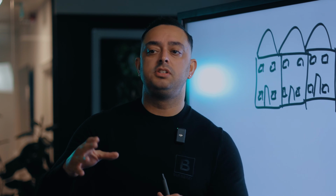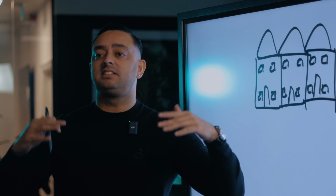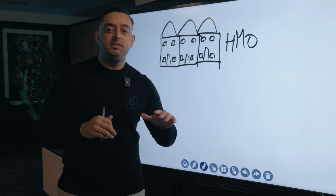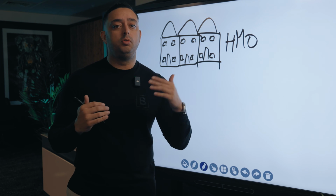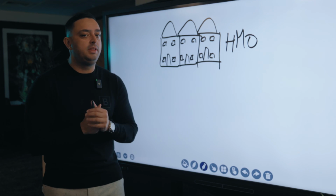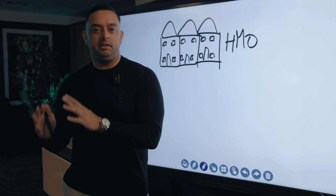So do your due diligence, understand it, get educated correctly. But this is the next level of property development that you should take. Now, when it comes to HMOs, there is a different type of due diligence from your terrace houses to your detached houses and your semi-detached if you want to do them as well. But the cost implications are different.